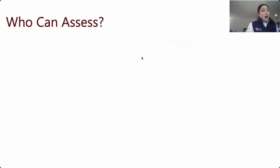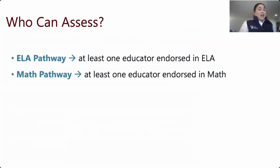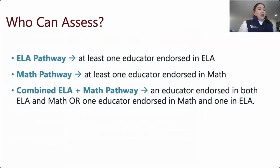Assessing a student's final product for performance-based graduation pathways may be completed by one educator or may include multiple people. However, at least one teacher endorsed in the subject area or areas being assessed must be included. This means that an educator endorsed in ELA needs to assess evidence for the ELA pathway, and an educator endorsed in math must assess evidence for the math pathway. The combined performance-based graduation pathway either must be assessed by a teacher endorsed in ELA and another in math, or a teacher who is endorsed in both subject areas.